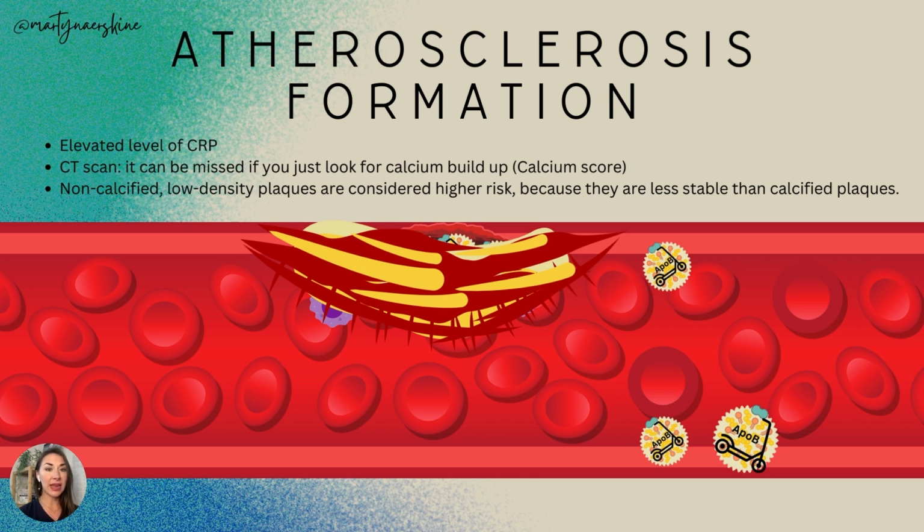On a CT scan, it can be missed if you just look for calcium buildup. Non-calcified low-density plaques are considered higher risk because they are less stable than calcified plaques. So it's better to actually have a high calcium score than to have multiple uncalcified plaques and a perfect calcium score, because those are very, very unstable.